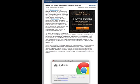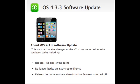Okay, so one nice upgrade that came from Apple this week was that Apple released an upgrade to iOS, now to version 4.3.3. And this update essentially solves the problem of the geocaching, which caused the whole controversy that is now requiring an Apple executive to testify before Congress, along with Google.